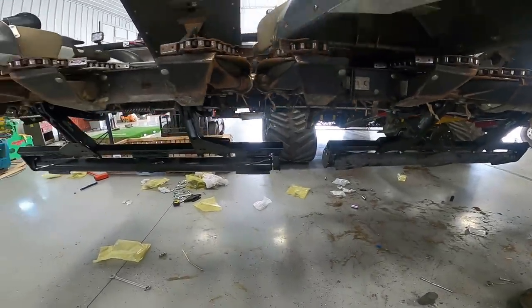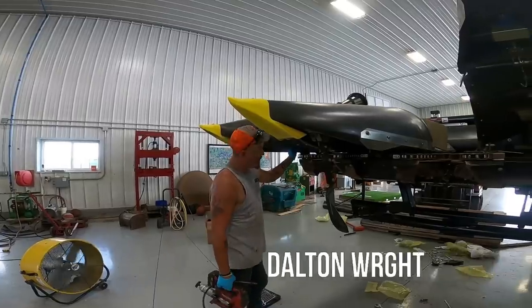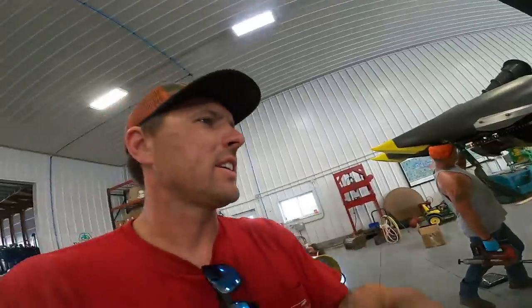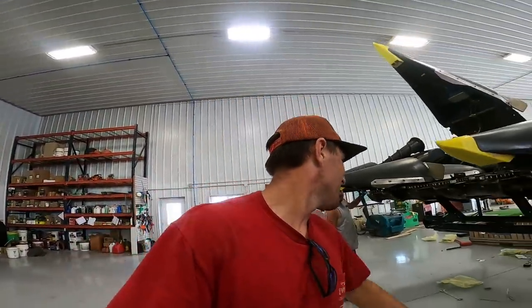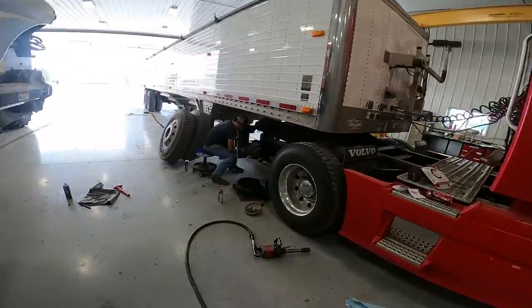Well, we got half of them on. I think they call them devastators because they leave you devastated because stuff's heavy, ain't it, Dalton? Yeah, it's heavy. But we're halfway there, and now I'm going to cut out on Dalton and go mess with an irrigation rig. So, see you, bud. Have fun. Bye, Dad. See you tomorrow. See you, son.